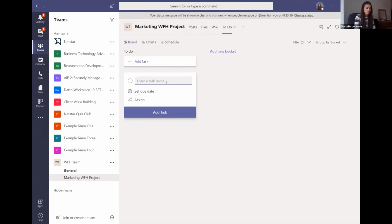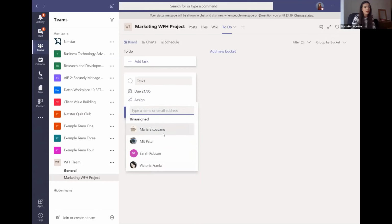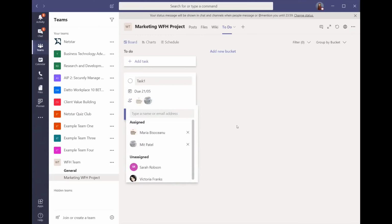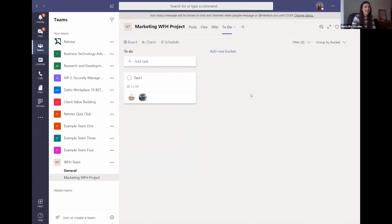You can just enter the task name, set a due date for it. So this can be done by next week, and then assign the right team member for that task. This is my favorite part, Maria, assigning it to someone who's not me. That's actually Mitt.